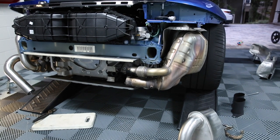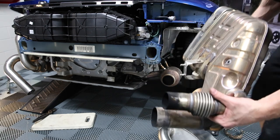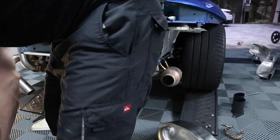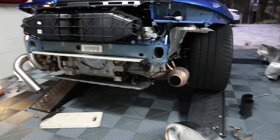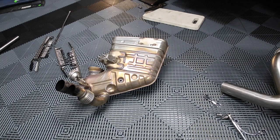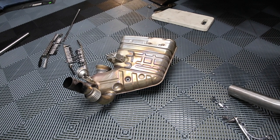All right, so let me pull this out. Show you how easy this is. Boom, out. So you can see that this section here goes into this little clamp. So let me remove this again. Place it.